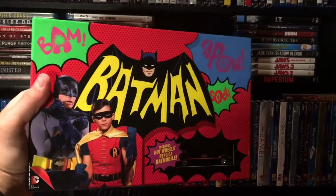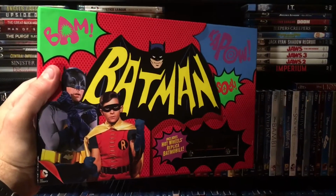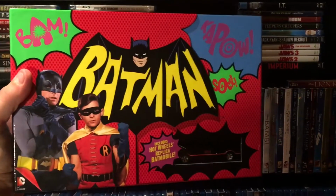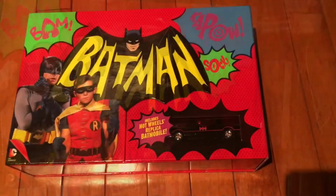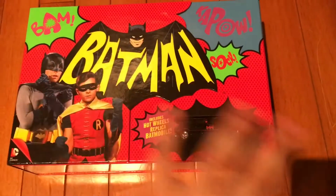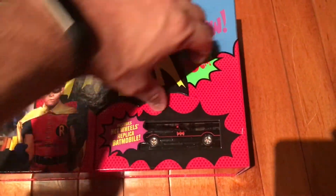All right, next up, I'm going to take a look at my original 1966 Batman series box set. This is the old TV show with Adam West. A very cool set if you're a huge Batman fan like me. So let's dive into it. First thing you'll notice is it comes with a Hot Wheels replica Batmobile, based on the Batmobile from the original series. I haven't touched that. I plan on keeping it in the box. I think it's a really cool collector's item.